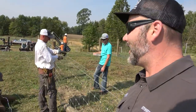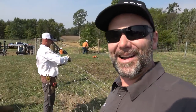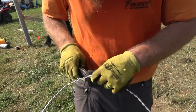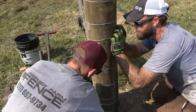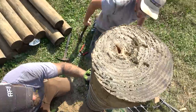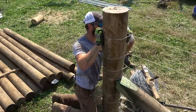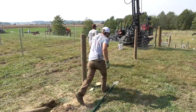Is this barbed wire or barbed wire? This is barbed wire, not barbed wire. All right, that's good. We can't waste time on this. Let's go. We got 36 minutes. 36.